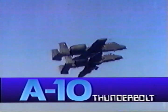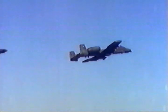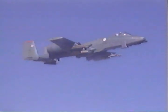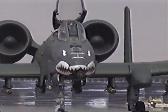The A-10 Thunderbolt has been specifically designed for tank hunting, and is one of the few jet aircraft with armor to protect its pilot, engines, and other vital elements from ground fire.